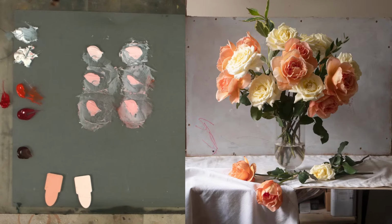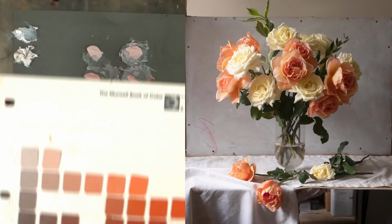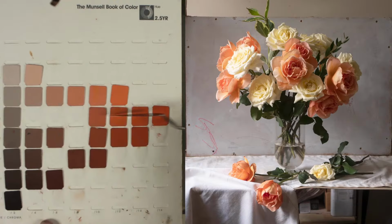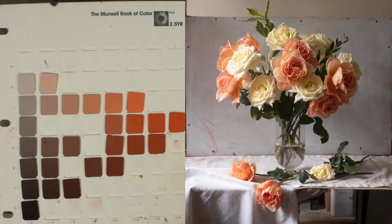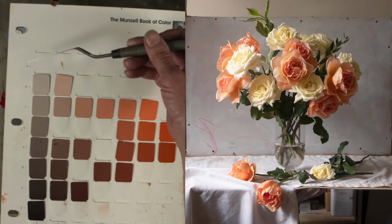Reds tend to hit their highest chroma lower down the value range, about the middle of the value range. So this is a similar kind of hue to what I'm dealing with here. This is a red orange, hits its highest chroma at value 6, just above the middle of the value range. If this was a red, it would be hitting its highest chroma down here, a 4 or a 5. Which means you've got to add more white to get it up to the value you want. And by the time you've added that much white, you've lost the chroma.